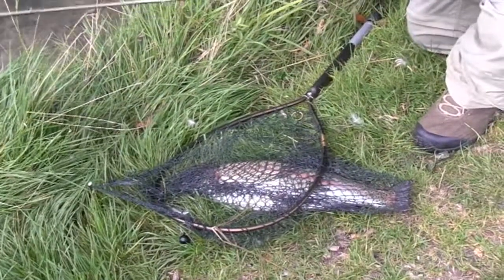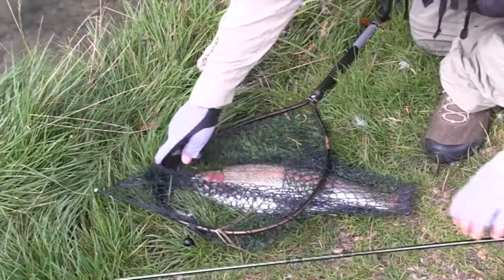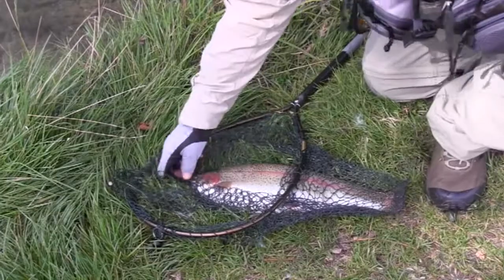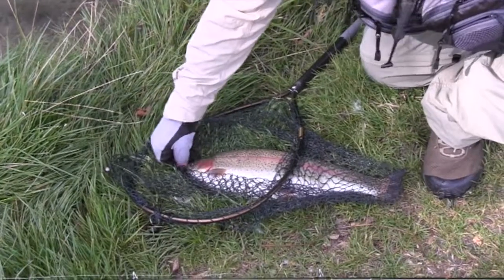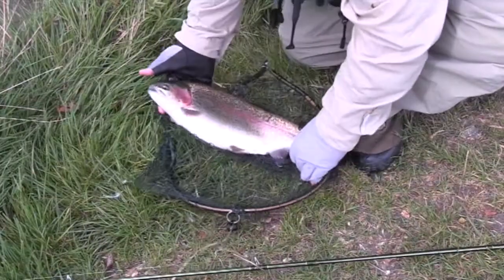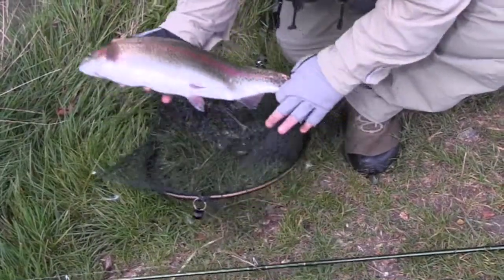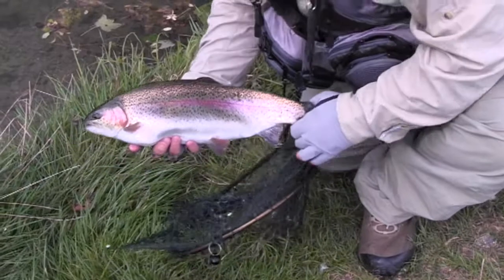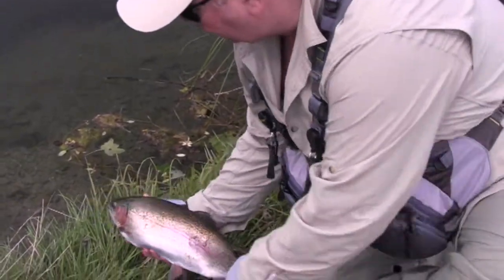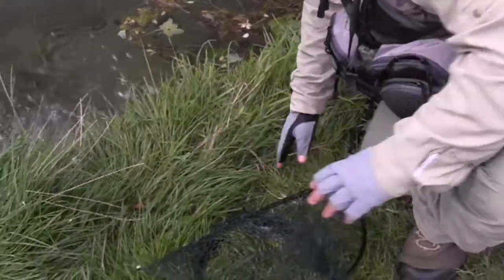We've just changed to a little brown nymph, just a little orange bead on it, and I think just so they can see it a little bit easier. Certainly worked a treat there. Incredible growth rates, look at it. In fish terms, that's actually pretty good for a female to have that much weight on it. We'll just slide her back in. She's good to go.